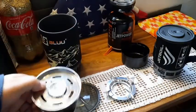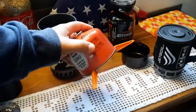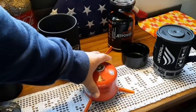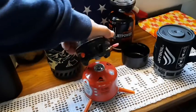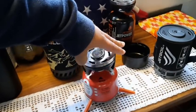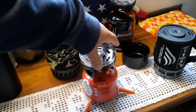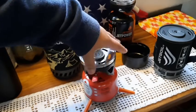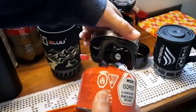Let's go ahead and put it together real quick. Now, as you can see, I went ahead and put the stand on there. Very simple, just like the Jetboil. And then let's go ahead and twist on the burner. Now, if you do this, ladies and gentlemen, make sure that you're very careful. A little bit of gas usually escapes, but I didn't have that happen with the Jetboil. Actually, no gas really escaped when I did this with the Jetboil. But I do try to do it a little bit quick once I'm getting to the bottom there.